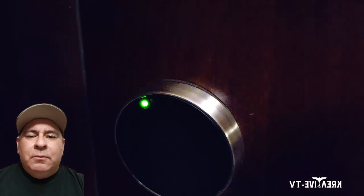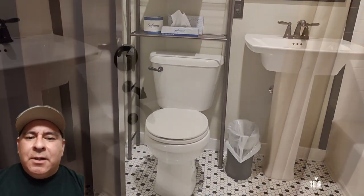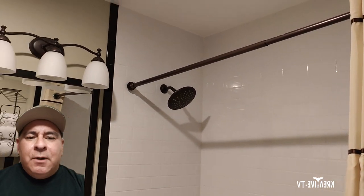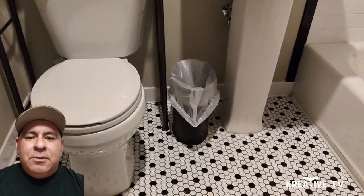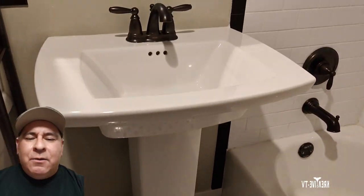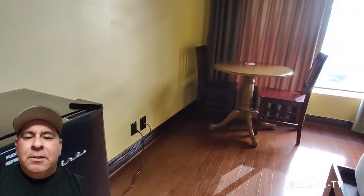Walking into our room, room 276, second floor. If you want to know the room number. Off to the right is an awesome looking bathroom. I really like the bathroom. The bathroom is very well put together and it does represent the way it looked in 1932. I like the black and white tile on the floor. The bathroom is very clean. A lot of towels, a lot of amenities. Can't complain.